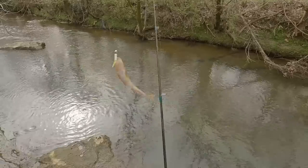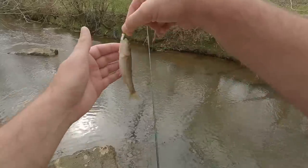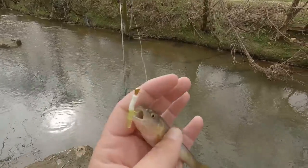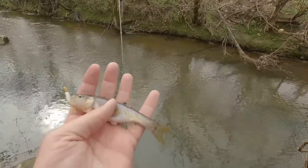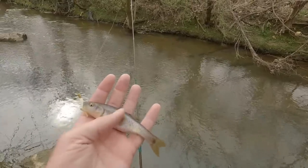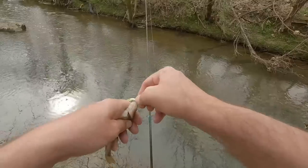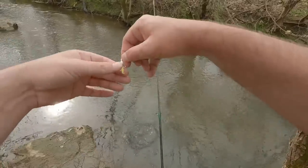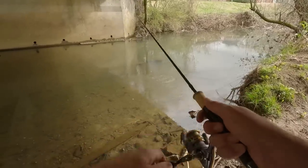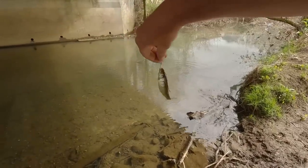Oh, species number two. Oh, I should take a picture of that first one. Creek chub. There we go. Now look at that first shiner. And then look at this. They're definitely different. And mainly you can tell by their mouths. Their mouths are a lot different. So that's a creek chub. There's a few different types of chubs too. That's a chub. The first one was a shiner. Two species. We got here another shiner, number three.